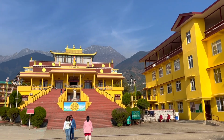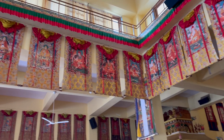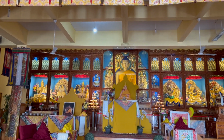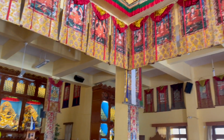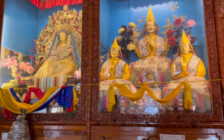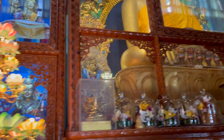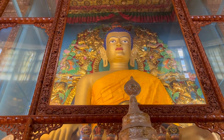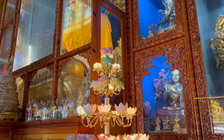A colorful monastery located in the lap of the Himalayas. This is one of the most beautiful monasteries I have ever seen till this point of time. This point is usually not covered by most of the tourists. This was recommended by one of my friends, and I must say this was a great recommendation. So don't miss this place in your Dharamshala trip. We spent around half an hour to 45 minutes here.